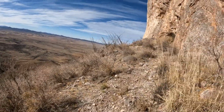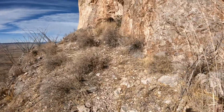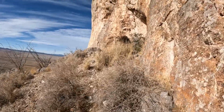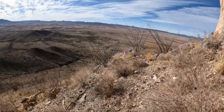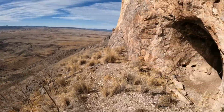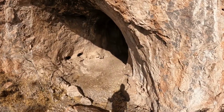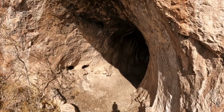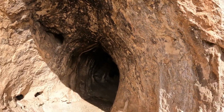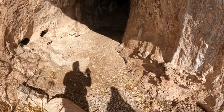I think it's right there. Woo-hoo! See the big cave? I think that's it. And if it's not, it's another great big cave. And here we are. Let me just make sure there's nothing in there. Yeah, the Viking Rune Cave. And here's your Viking runes right here.